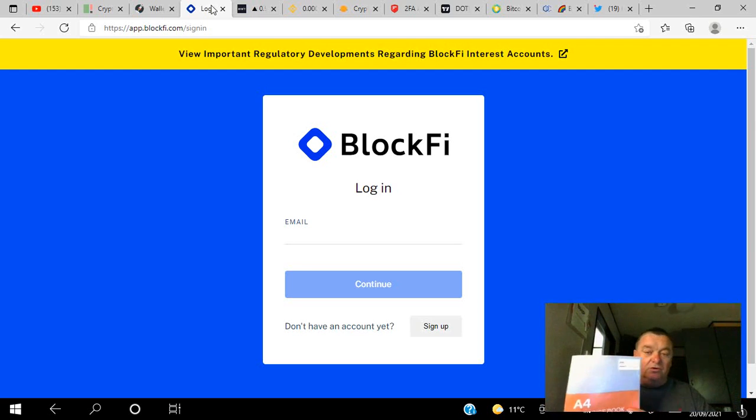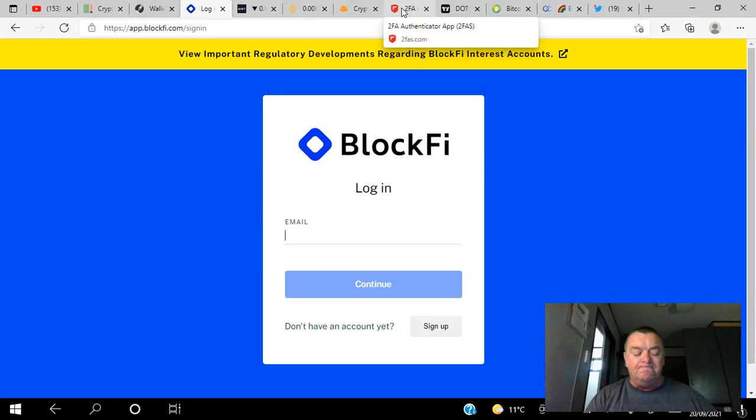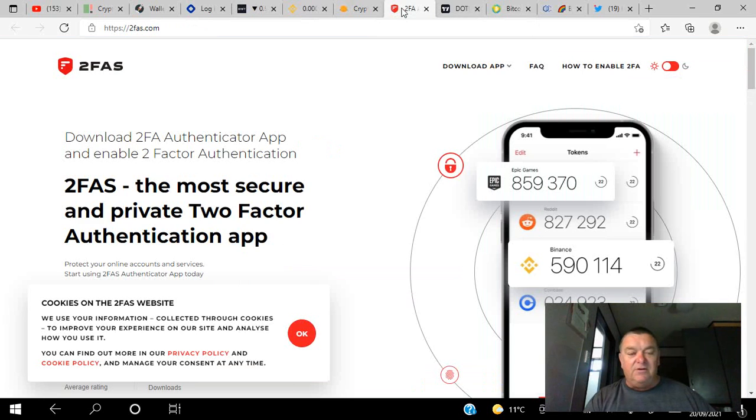Do not lose your book, and make sure that everything is written down, especially 24-word passwords. Chop and change your passwords for your email addresses. Everything like that. When they do ask you to verify things, verify it with the 2FAS.